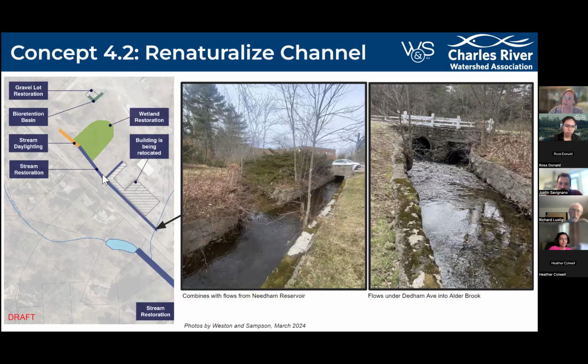And so when the water comes along this building, it feeds into this larger channel that is made of stone before crossing underneath Dedham Ave. And here too, we're looking at figuring out a way to potentially make this a safer and more natural stream bed that can act more as the stream naturally would prior to development, which could help with mitigating the flooding on this site.